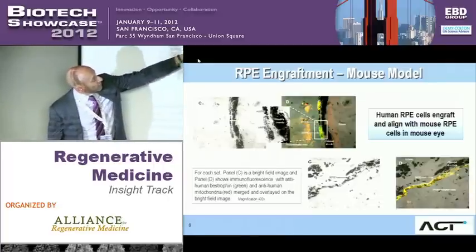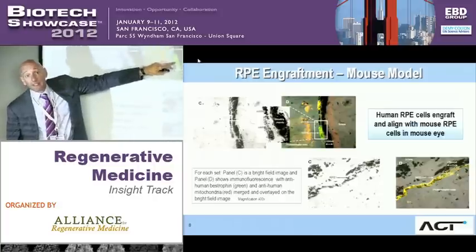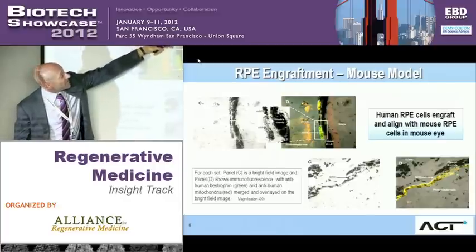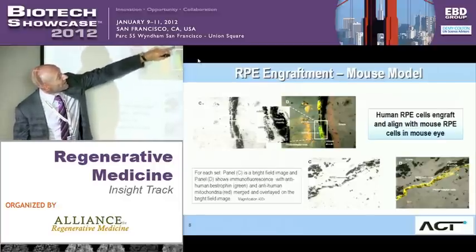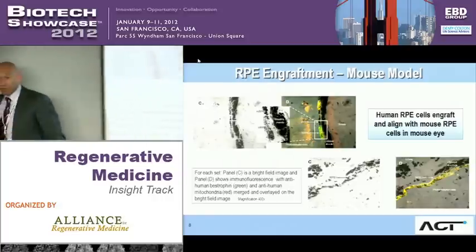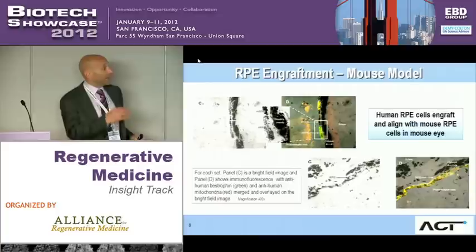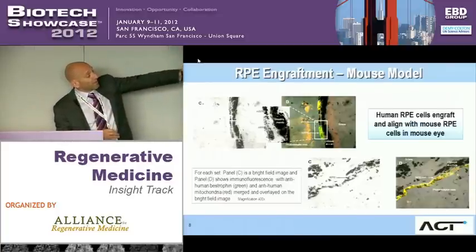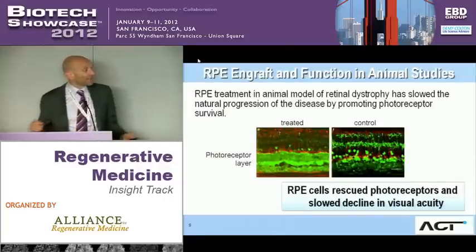Not only did they migrate across and sit down in a place where there was largely no mouse RPE layer, but they actually skipped across a place where there was already some healthy RPE layer. So through some immune technology and this fluorescence that we use, we're able to identify where these cells laid down. Let me skip to the next slide here.